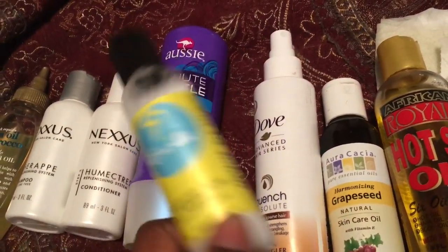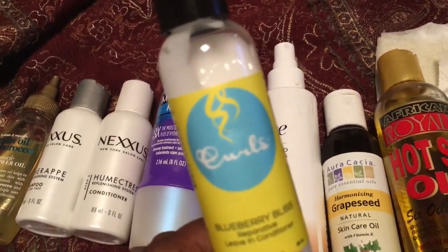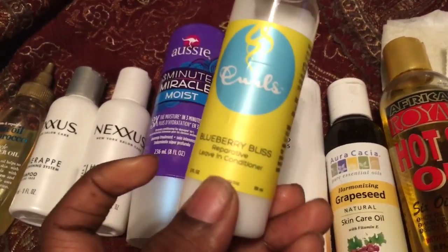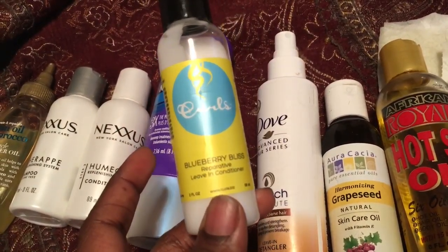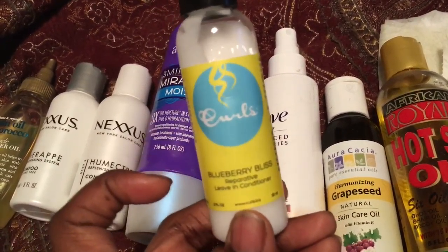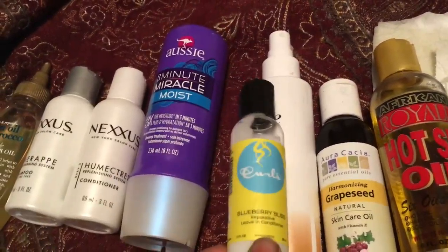But I didn't want all of them. I really just wanted to try this, but they didn't have a whole sample set of the Blueberry Bliss. So I'm going to have to probably try the other ones at a different beauty supply or Sally's or see where I can get them so I can try the full line and see if the full line works. But I really like my setup right now.